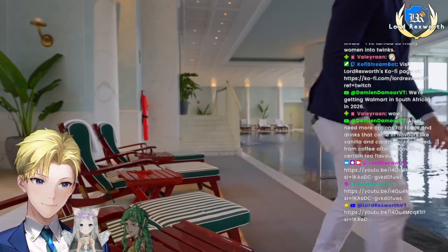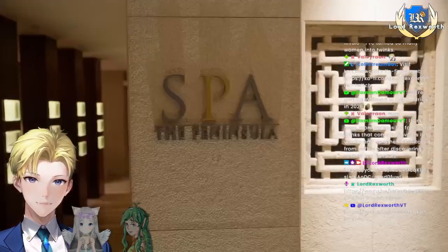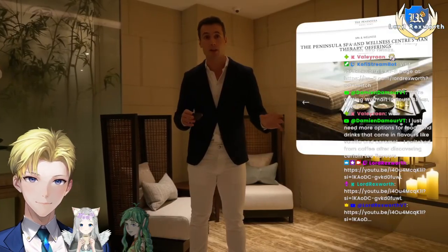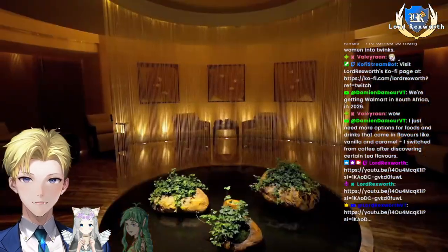So the spa here has a menu that combines both westernized massage techniques and traditional Chinese medicine. Their signature treatment here is called the Han treatment that has pressure point dry massage mixed with scalp massage, and it's meant to be a total body reinvigoration. That sounds heavenly.